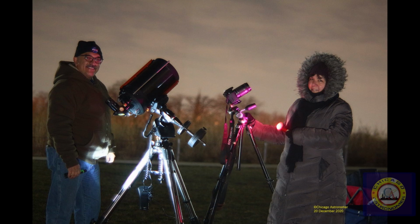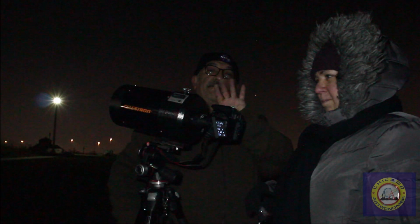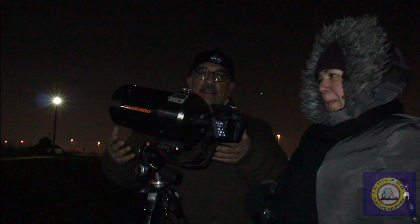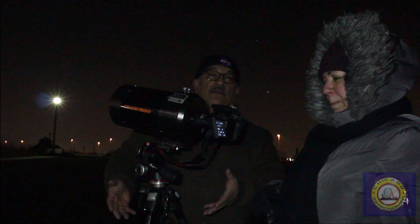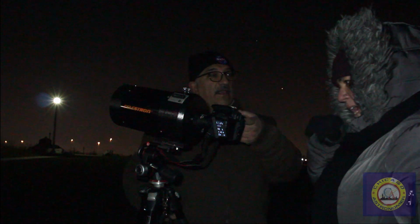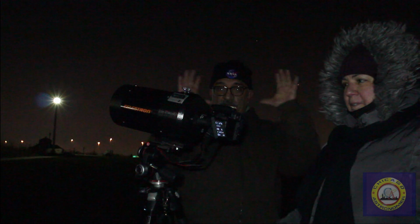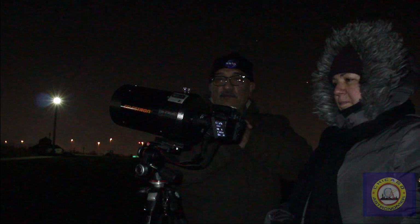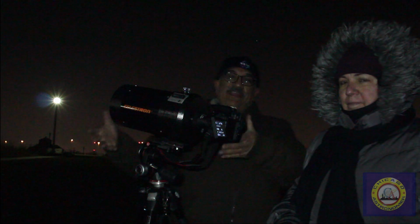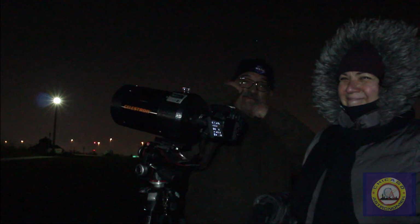While I used a C8 to capture the planets, Maria used a C5. Now Maria's using a 5-inch SCT on a regular tripod, no telescope mount. She's using a T3i, and hopefully she's snagging Jupiter and Saturn, much wider field, and let's see how it works out. But this is very portable, very handy, and I use it often. Oh, now I just messed up her alignment.